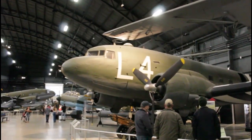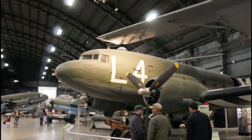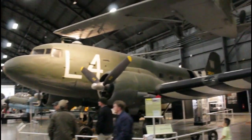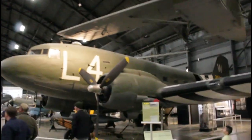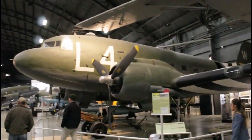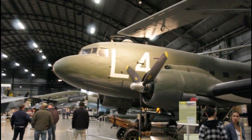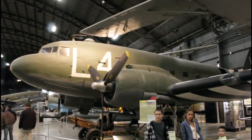Unfortunately, there was a C-47 that came through Dayton. It was in Xenia, Ohio. We could have come and tried to fly in, but unfortunately, it got sold out incredibly quickly, so there was no way to get a spot, but it was still cool. But, oh, such an iconic plane.